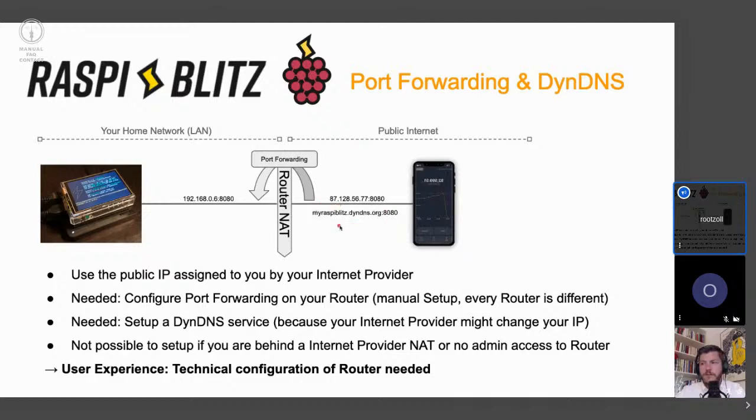All this is possible with the Raspiblitz, so it's allowing you to set up a dynamic DNS server, for example. But again, from the user experience, it's a very technical experience, and you have to have access to a router. If you're using the Wi-Fi from your neighbors, you will not be able to set something up like this. So technically possible, but also not the best user experience. What else could we do here?